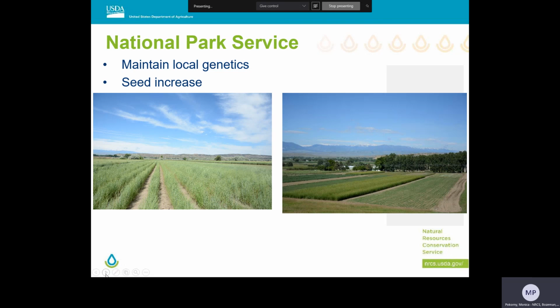So prior to any park construction project, wildland seed is collected from the park and sent to the PMC where it's grown, and the seed is increased for use back at the park for their reclamation projects. This is a collaboration that's been going on for over 30 years. And in these photos, you can see a couple of different species that are being grown for them. On the left is slender wheatgrass, and on the right is Great Basin wild rye.